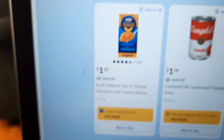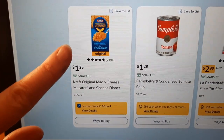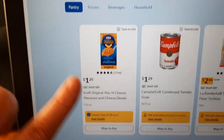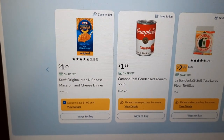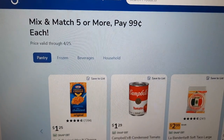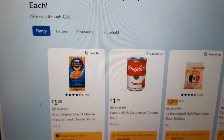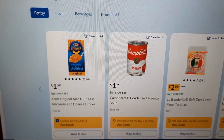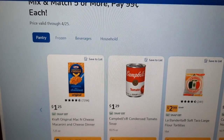And if you can see here on this computer screen, sorry if it's a little blurry, it is participating in both the digital coupon sale as well as the mix and match 5 or more pay 99 cents each. Now, is this all going to remain for days and days and days? I do not know. But we're going to try and see if this deal works again.